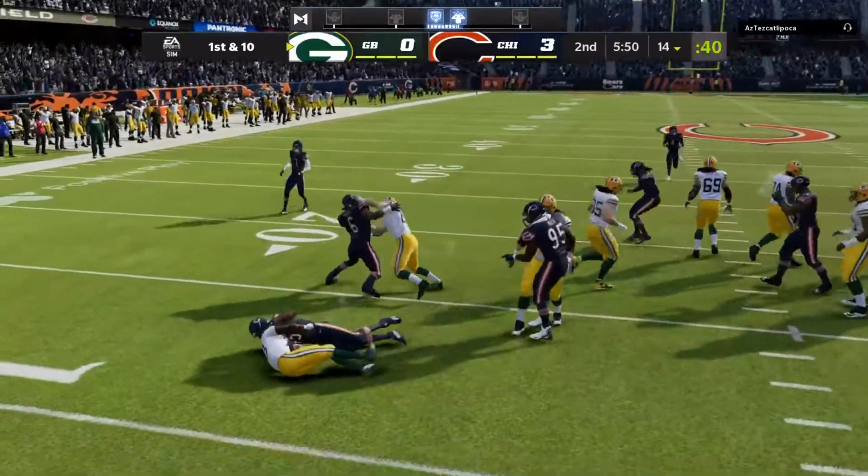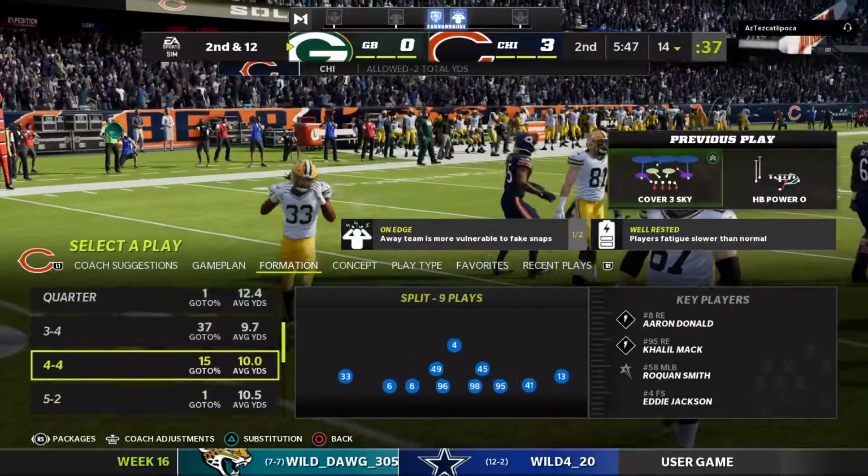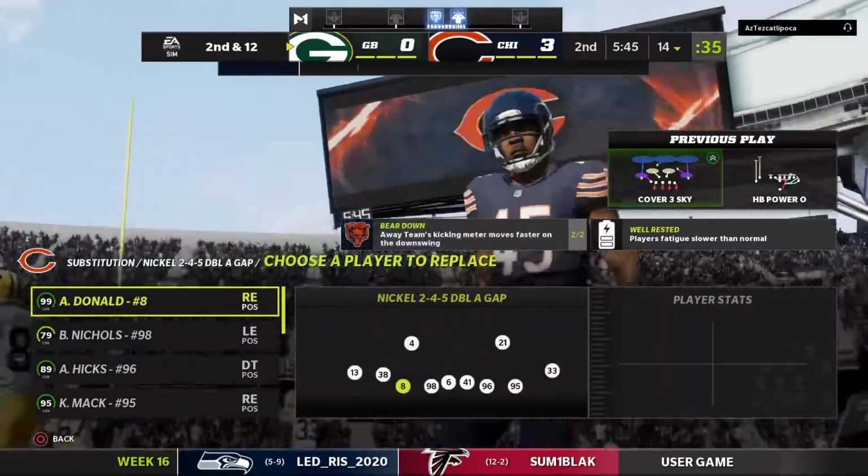Now the man from UTEP, this is Aaron Jones. And he is going to be stopped cold behind the line of scrimmage. 2 yards the loss, 2nd and 12.